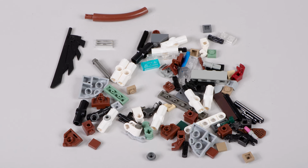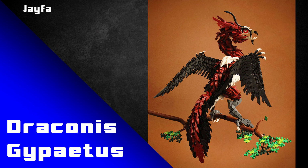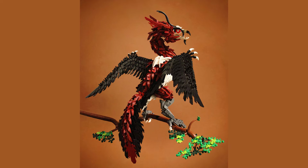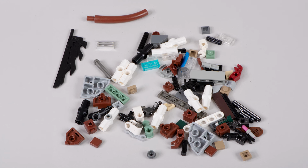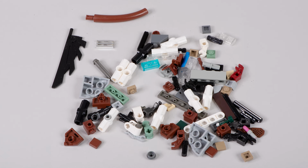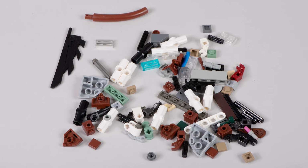I bought this because I was inspired by some of Jaffer's recent work. He uses heaps of these feather elements to create some beautiful designs. Now sure, I'm gonna need a lot more to recreate something like this, but I'm going for the slow burn. I buy them every time I see them for cheap prices, and eventually I'll have as many as Jaffer has, and I'll be able to build something cool.